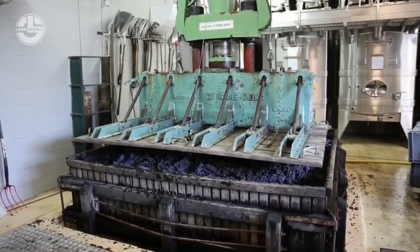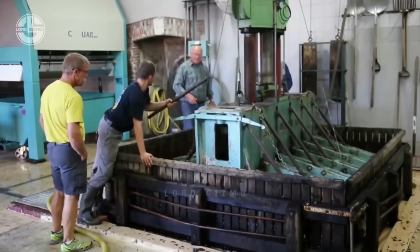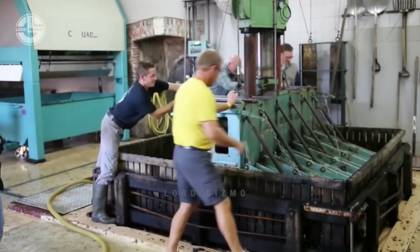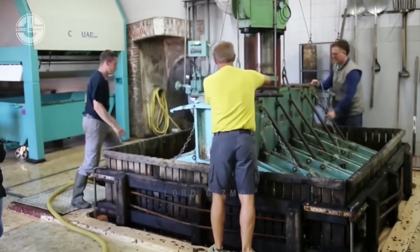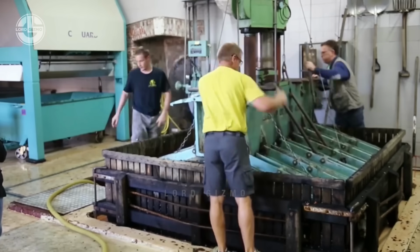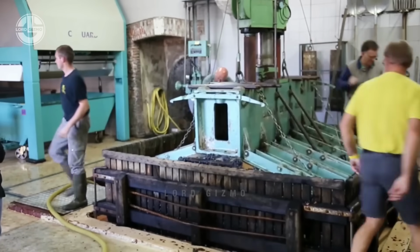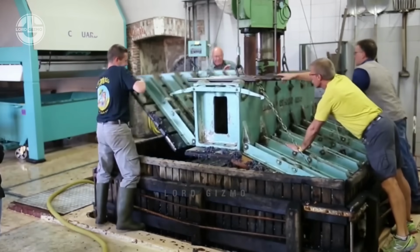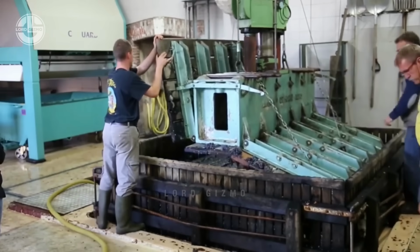Did you know? For white wines, gentler pressing is often preferred to avoid extracting too many tannins and phenolics from the skins and seeds, typically using pressures around 0.2 to 0.6 bars, 3 to 9 psi. For red wines, where more extraction is desired, higher pressures up to 2 bars may be applied.